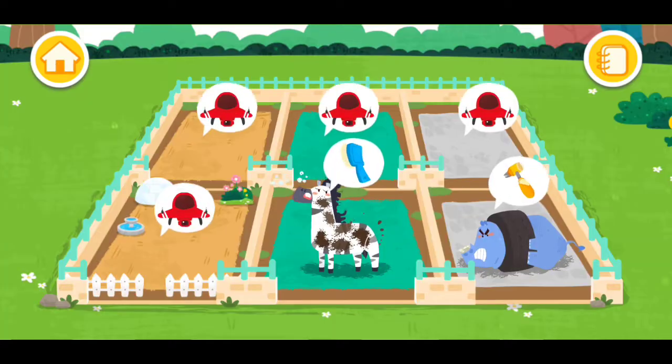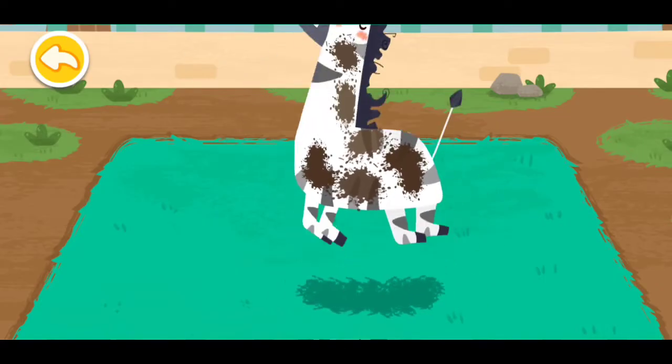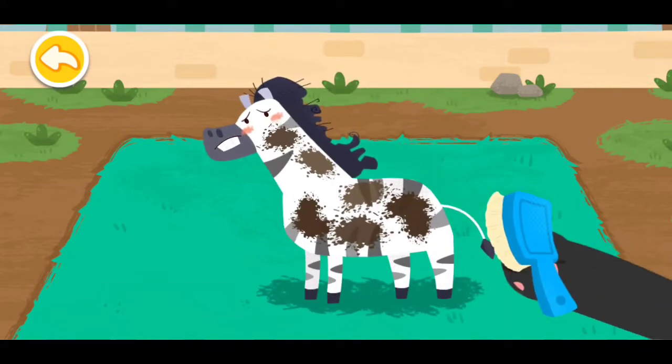Looks awesome! The zebra likes to roll in the sand with mud all over.